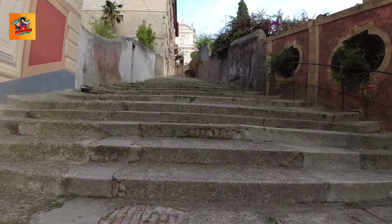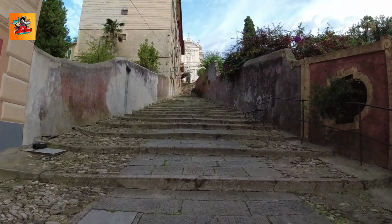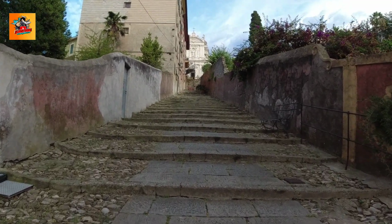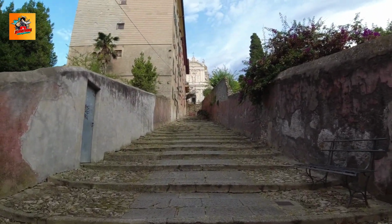I don't know how many steps this is, so just go upstairs. See?